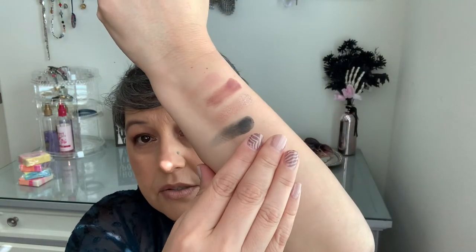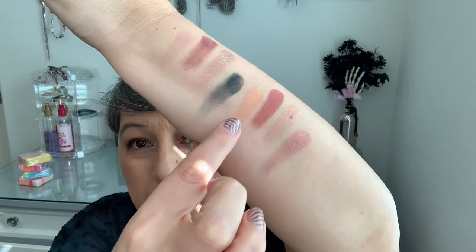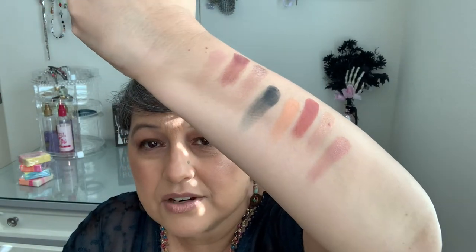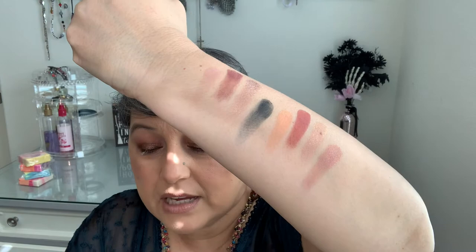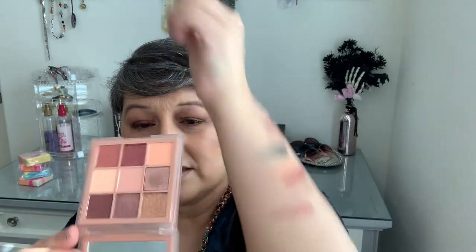So let's swatch these really quick. See how it's bright and it stands out in my skin tone, which I am really happy with. Even though I thought this was more of a neutral palette, it's not neutral boring. It's not neutral dull. It's still got some decent colors in there, as you can see. So yeah, I've been playing with this. I've been using it. I've been liking it.